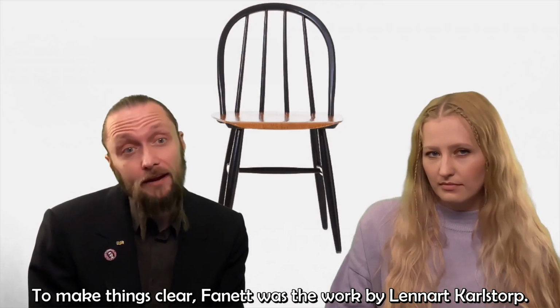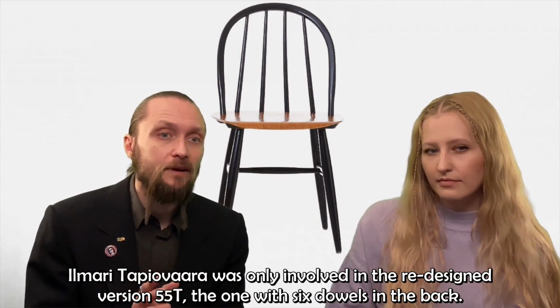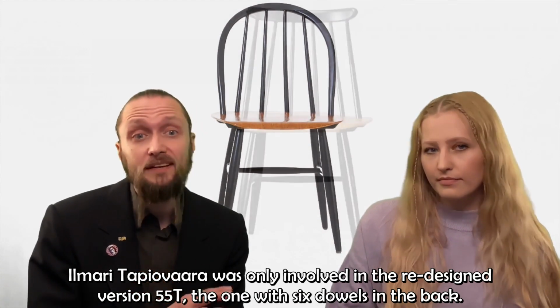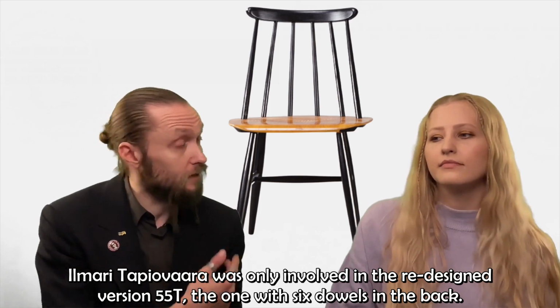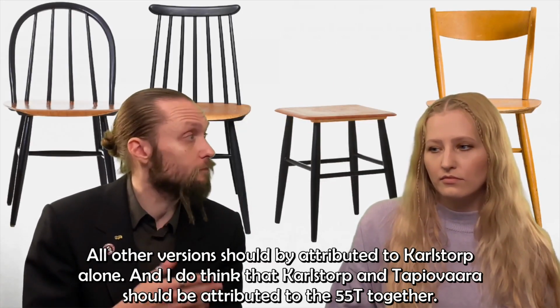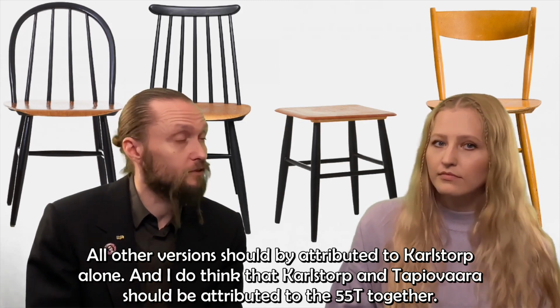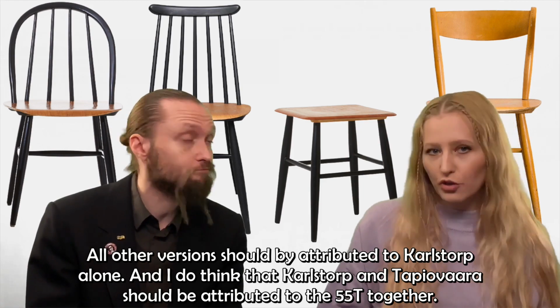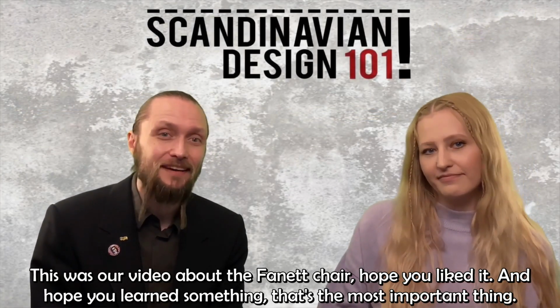And to make things clear now, Fanett was the work by Lennart Karlstorp, and Ilmari Tapiovaara was only involved in the redesign of the 55T version, the one with 6 dowels in the back. All other versions should be attributed to Karlstorp alone. Yeah. And I do think that Karlstorp and Tapiovaara should be attributed to this 55T together. Yeah.